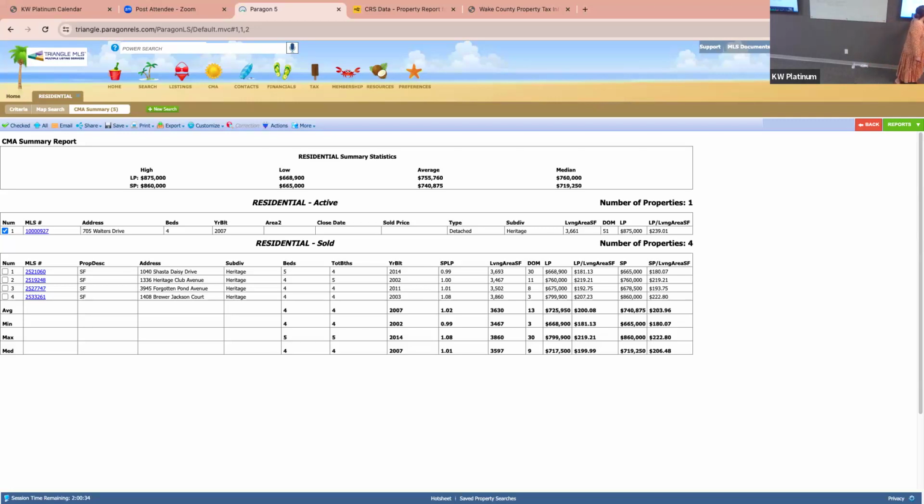You can see the average and median price is 1% list to sale, so we're not doing a lot of discounts. 1.08 is the max, and the median is 1.01, so list to sale is right at 100%. Living area square footage all changes, because that third floor can really make a difference in living area square footage.